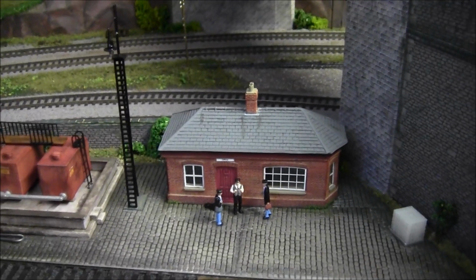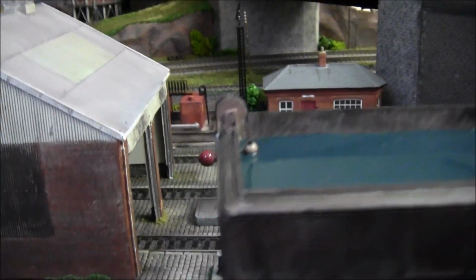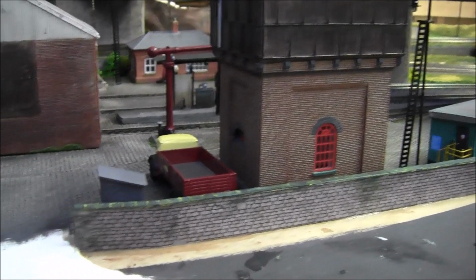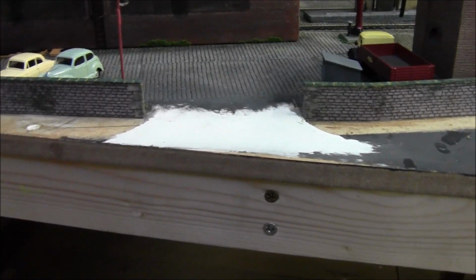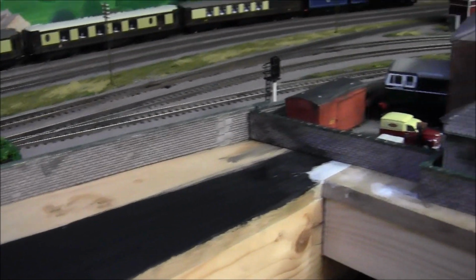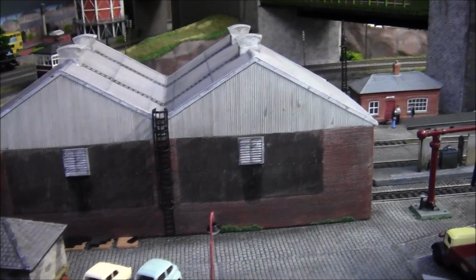Right, so what have we been up to? Not a lot. The brick wall has been added along the front of the diesel yard, so that's complete. So the next step from here would be to add a little extension on the baseboard to include the road from there all the way to the pub there, and maybe even put a garage in there, but that will be for another time, because we're going to move on from this area now.